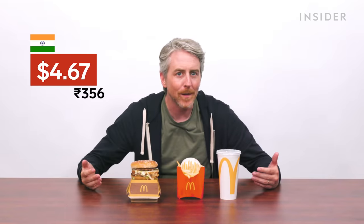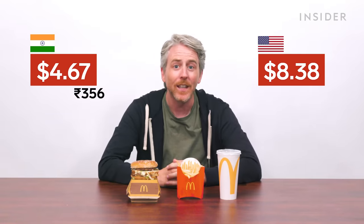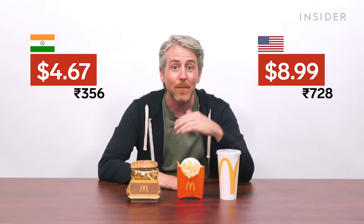But does the combo meal make a difference in the US? A medium Big Mac combo, so Big Mac, medium fries, medium drink, is $8.99. That's a 92% cost increase. Even worse than if you just bought the sandwich on its own.